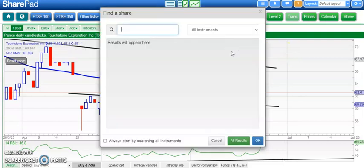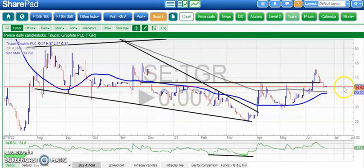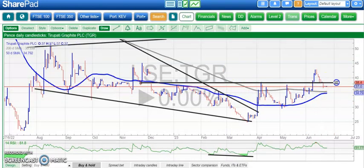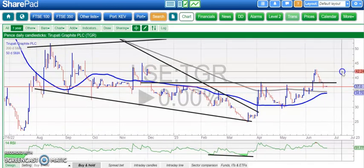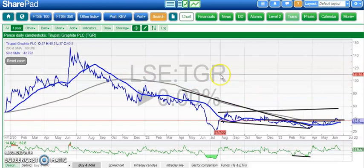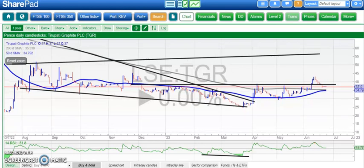Moving along to a stock which has recovered over the course of the spring, going into summer, and that's Tirupati. Had a false break through 40 pence earlier this month, but at least while we're above the 200-day line there around 35 pence, looking for that to be retested up to the 43 pence area, and then a bigger picture maybe as soon as the end of August up towards the 60 pence zone at the top of that broadening triangle from back in August last year. But the key here is holding that 50-day line over the near term.